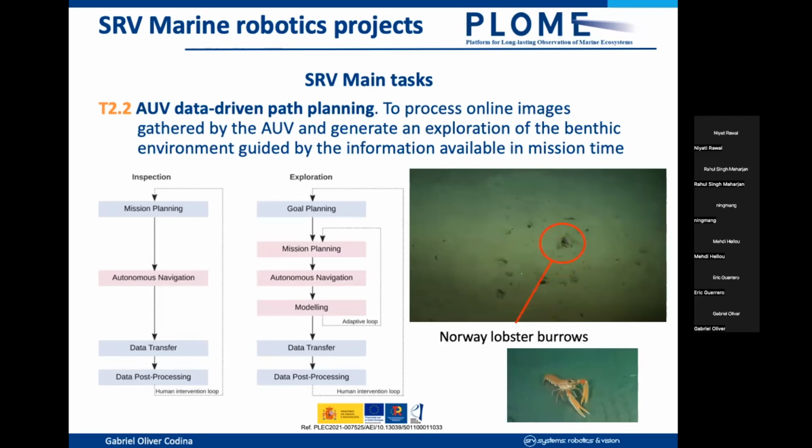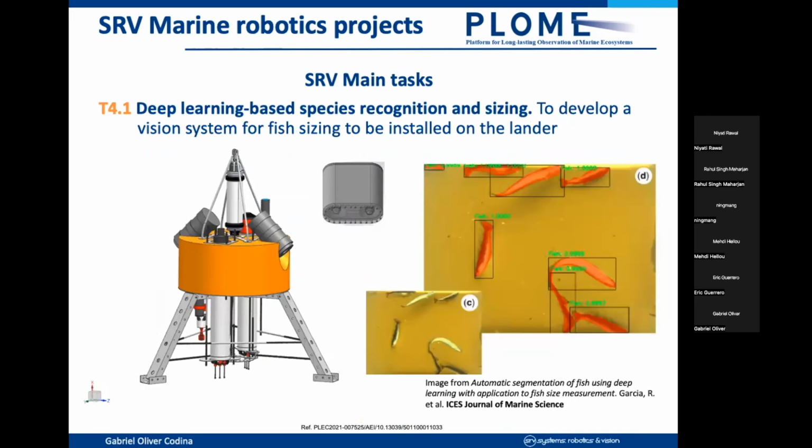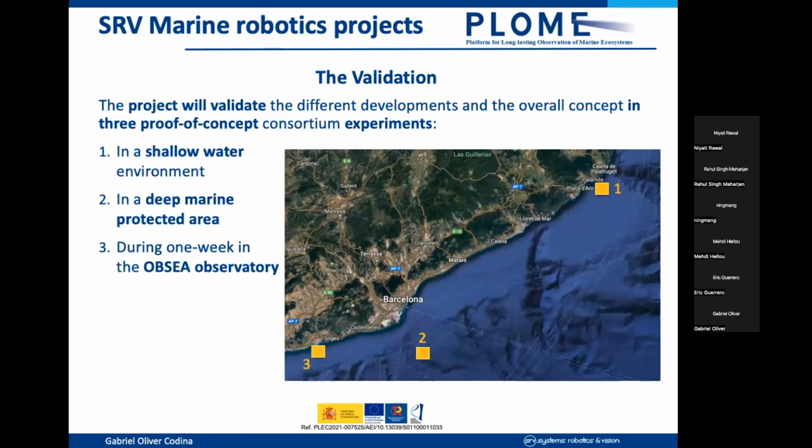In our case, the target is the Norway lobster. And the case of the landers is to record images, recognize the species and size them. This will be deployed in the next years in different spots, in shallow waters, in deep waters, and also for a long-term duration.